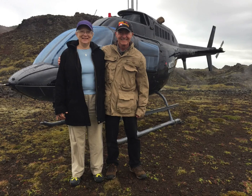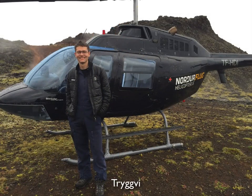And then we climbed down, which was more difficult than climbing up, actually. But we made it safely, and there's the helicopter that we were in and are about to go back into to head back to Reykjavik. And this is our guide. Trygvi is his name.